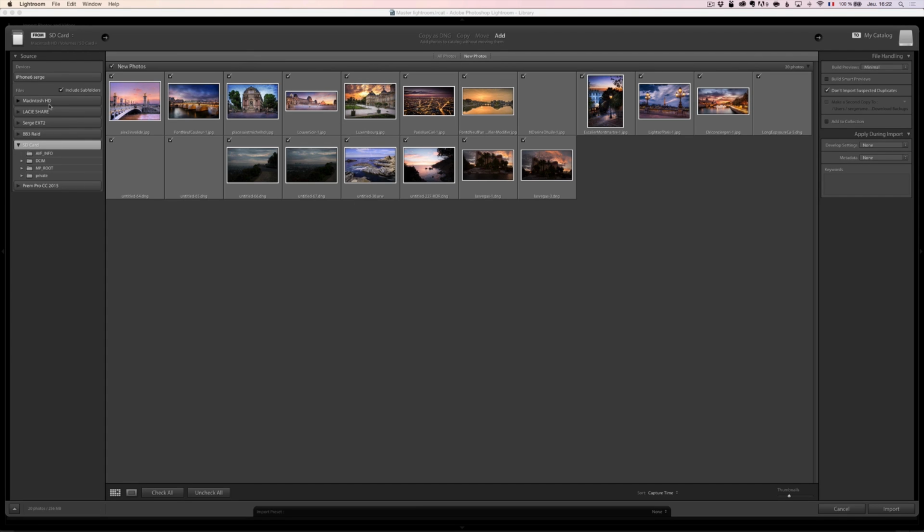Okay, so this is my internal hard drive, this is an external hard drive, this is another external hard drive, this is another external drive, and this is an SD card. That SD card has all these photos inside. They are right now on the SD card. I want to put them somewhere on my hard drive. Now, where do I decide that? I'm going to decide this here.